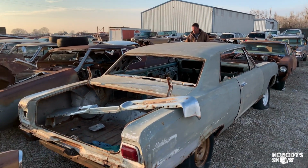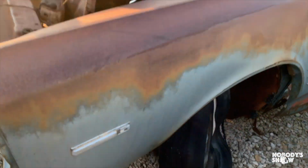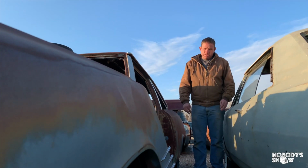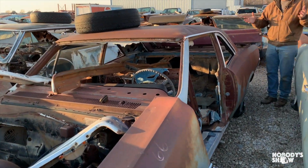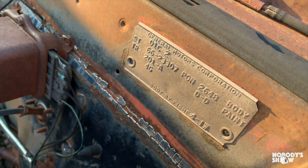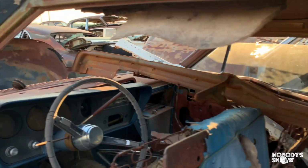Coming around to the next one in this group, we've got a little 66 Tempest 2-door post. These old post cars you definitely don't see very often with a 2-door sedan. This car's got a little rust in it too, but there's a lot of good stuff here, especially on a post car, that you don't find. A lot of this post trim and things like that is hard to find. And obviously, all that roof line, all that post trim's all the same as GTOs.